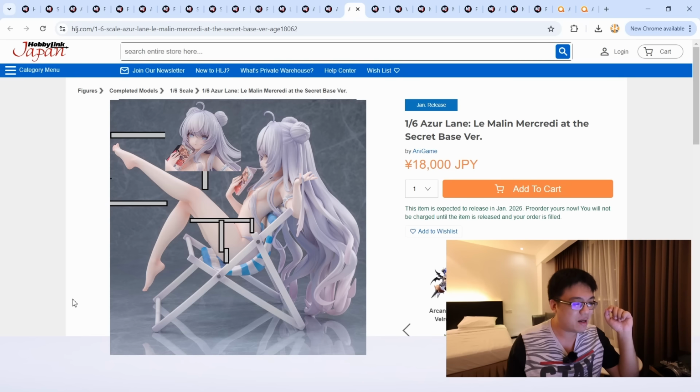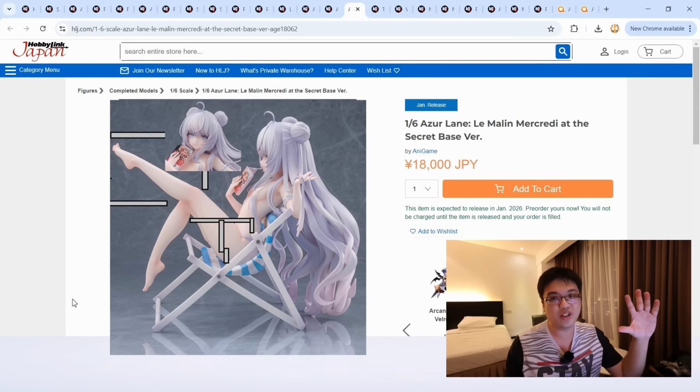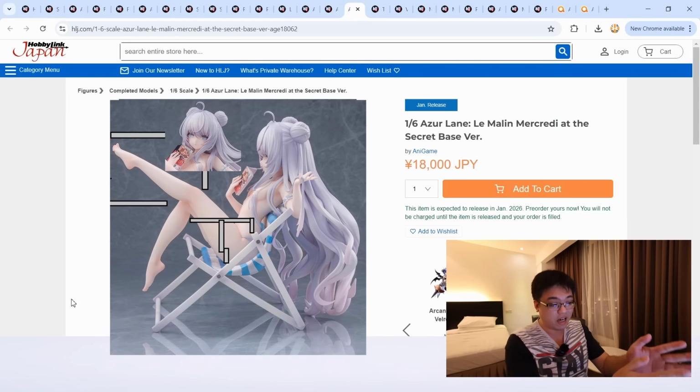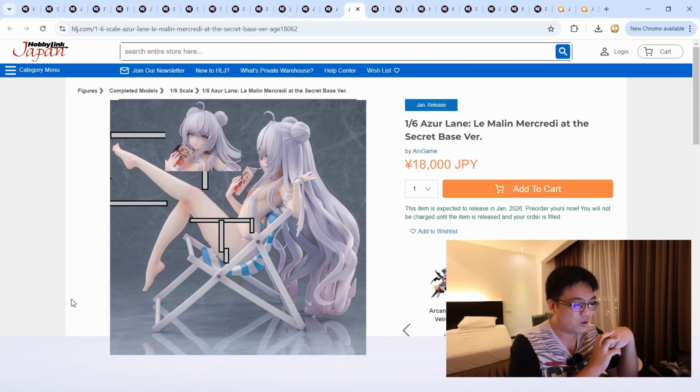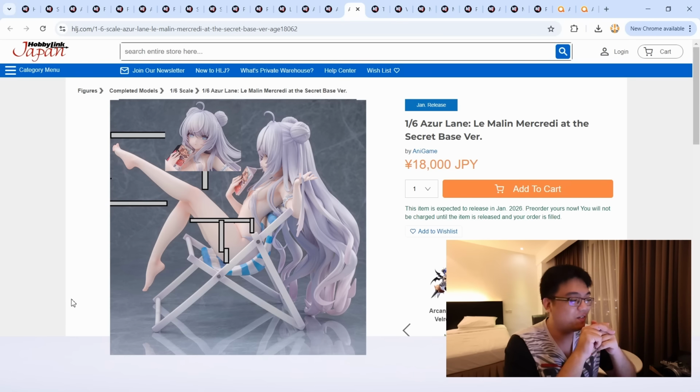By Anygame, 18,000 yen as usual. Anygame figures are great value. 1/6 scale, 18k, and you're getting everything in this picture. Yeah, why not? The only problem is that this figure is coming out in year 2026 when we still have 2 months to go in year 2024. Yeah, we need to budget for year 2026 now.